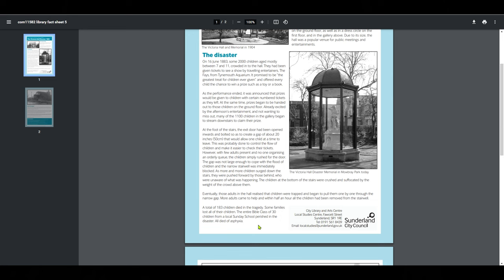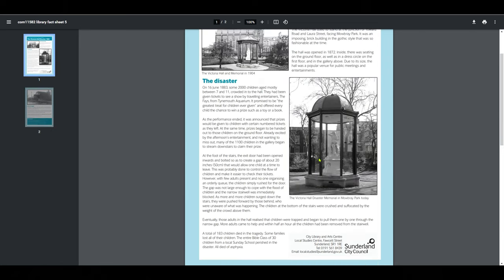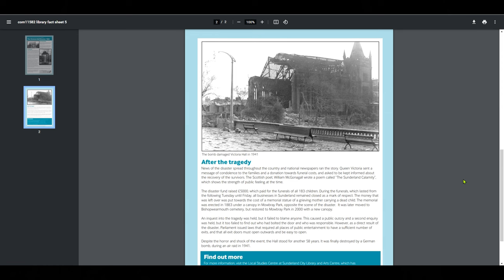However, this monument that has been erected in Mowbray Park is just recent. The Victoria Hall was actually bombed by the Germans in 1941. Despite the tragedy, the hall actually stood for another 58 years after that. After the tragedy, they raised £5,000 to be given to the families for the funerals of the 183 children. And Queen Victoria sent a message of condolence to the families and donated towards the funeral costs.